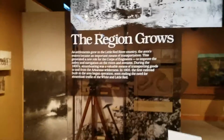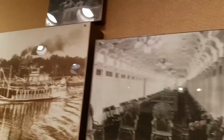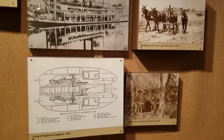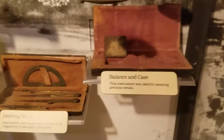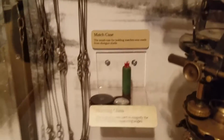I've always enjoyed visiting visitor centers like this, for a certain state or national parks, because there's always so much information. A lot of these pictures, for example, it's crazy how complex and hard life was way back in the day, like the late 1800s and the early 1900s and the Old West. It was all really, really neat. A boat patent. So he has some survey instruments. Matches. Reading glass.